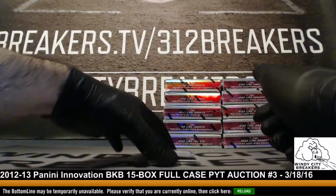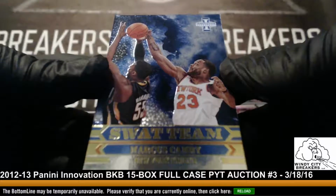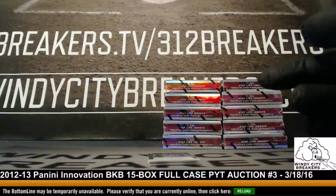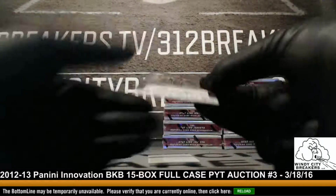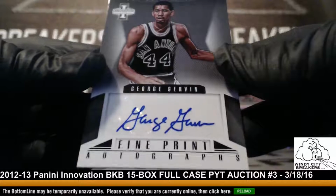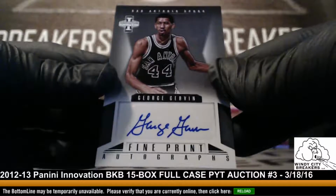And we have Marcus Camby, SWAT team, Knicks. Very nice Knicks. Next up, for the Spurs, OJ Mayo, George Iceman Gervin. Very nice. Great player back in the day. Congrats, OJ Mayo.